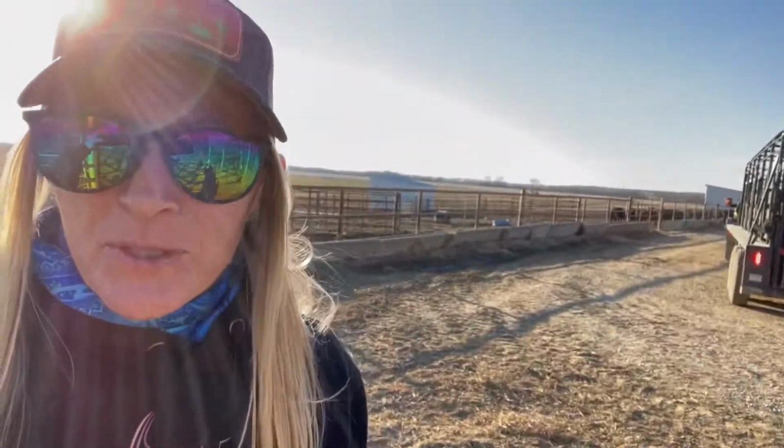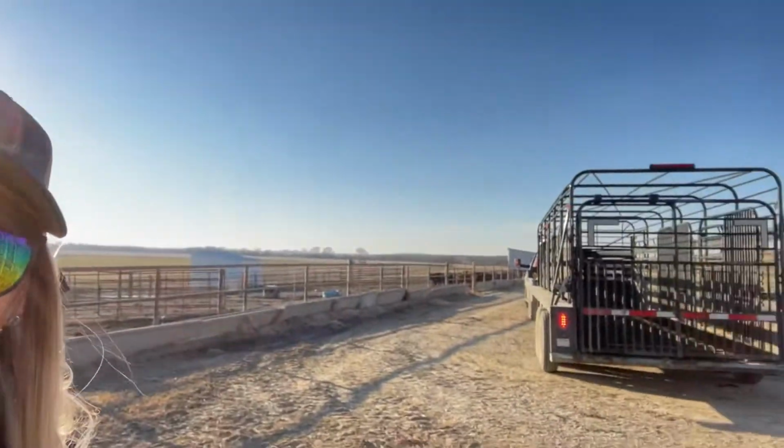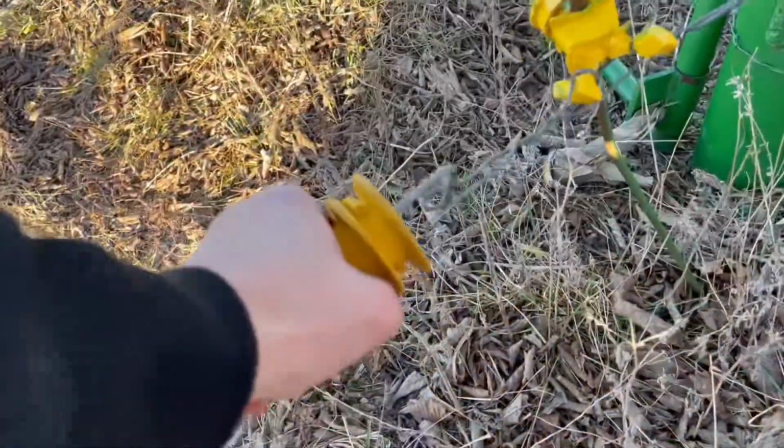We're finally getting to the heifers, which was the whole reason for the whole musical calves. We're getting there.